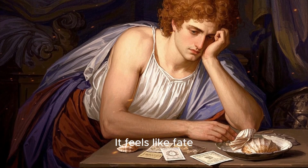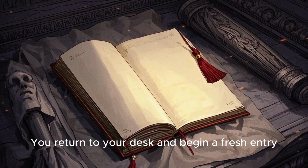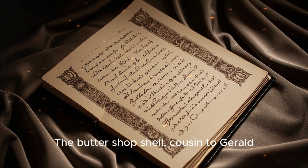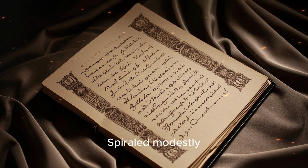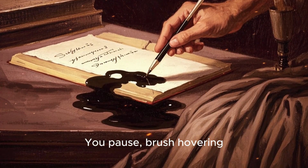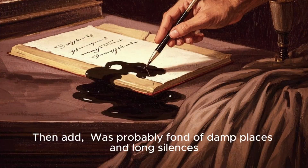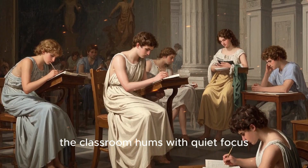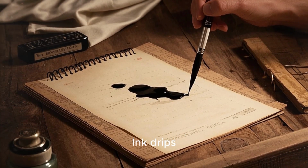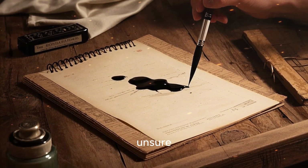It feels like fate. Mr. Halbert lets you keep the card to copy into your logbook. You return to your desk and begin a fresh entry. The Buttershop shell, cousin to Gerald, spiraled modestly, possibly indecisive. You pause, brush hovering. Then add, was probably fond of damp places and long silences. Around you, the classroom hums with quiet focus. Brushes swish, ink drips, a boy coughs, a cricket, maybe yours, chirps once, unsure.